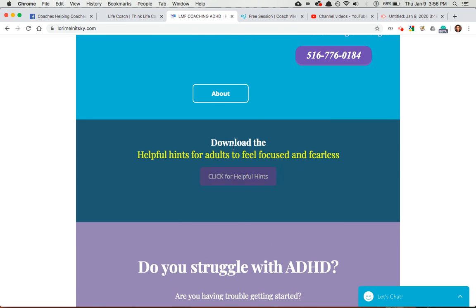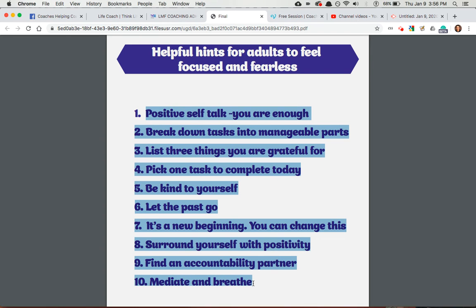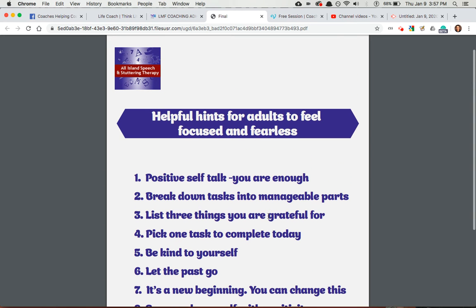Cool that you have this free download here. Helpful hints for adults to feel focused and fearless. I checked it out earlier, and it's a page with a list of things. It's more like a checklist. It's quite small, and this could be good information, but I think it needs more content in here to make it more impactful, positive and good. And it's good for you to create content that teaches people things, and that's a good move in general. I think you need more content here.